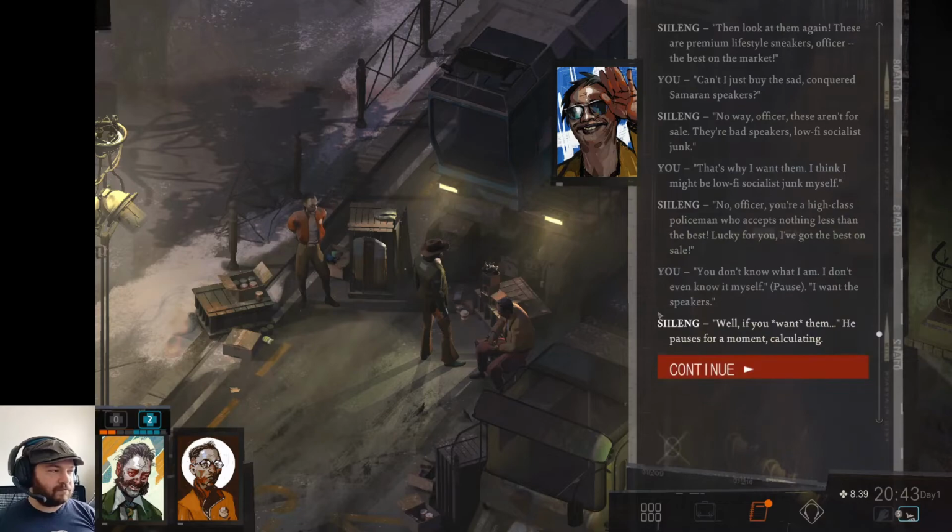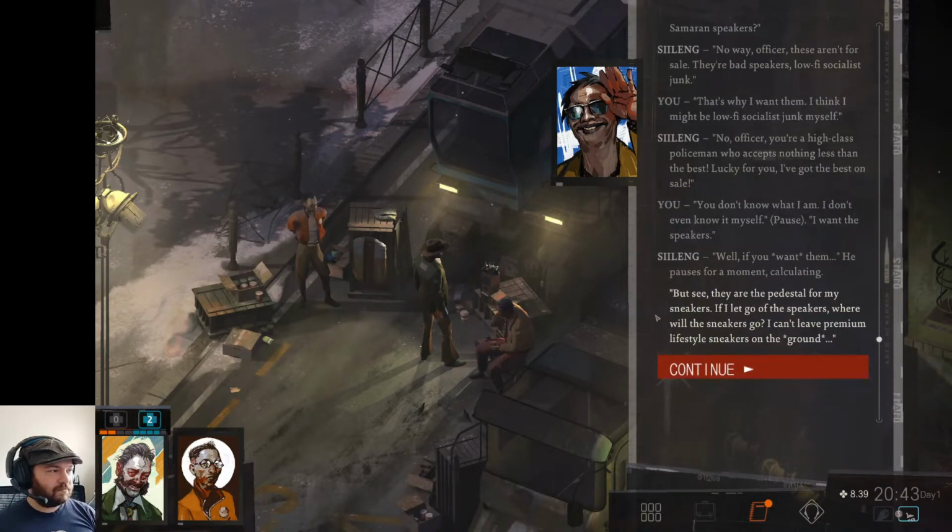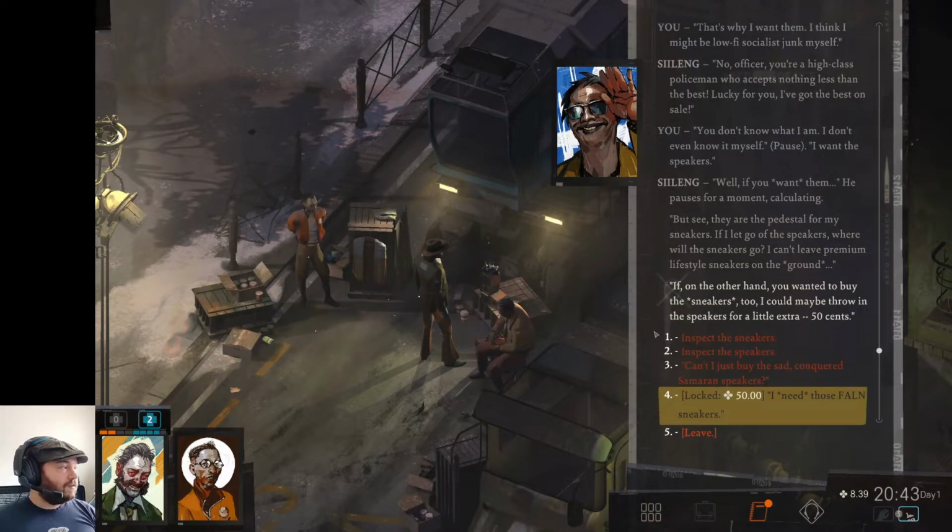I want the speakers. Well, if you want them... But see, they are the pedestal for my sneakers. If I let go of the speakers, where will the sneakers go? I can't leave premium lifestyle sneakers on the ground. Yeah, that would be a travesty. If, on the other hand, you wanted to buy the sneakers too, I could maybe throw in the speakers for a little extra. 50 cents? Okay.